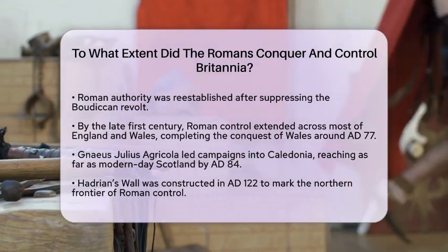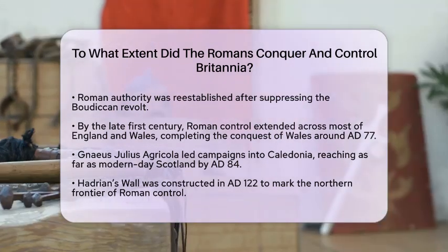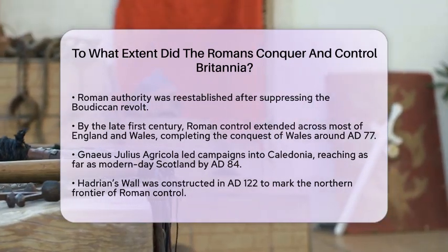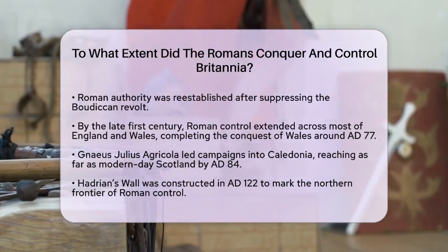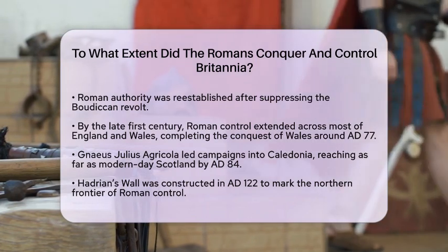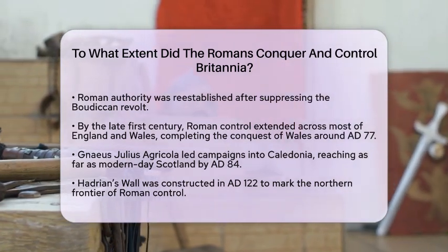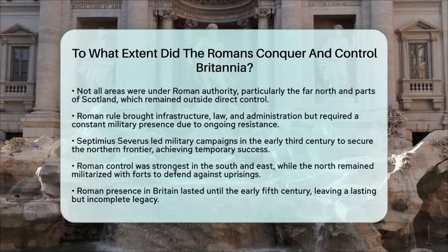In the context of Septimius Severus, his campaigns in Britannia reflected the ongoing challenges of maintaining control. He led a significant military campaign in Britain during the early 3rd century, aiming to subdue the northern tribes and secure the frontier. While his efforts were temporarily successful, they did not result in permanent control of the far north. Instead, they reinforced Roman dominance in the south while conflict continued in the north.